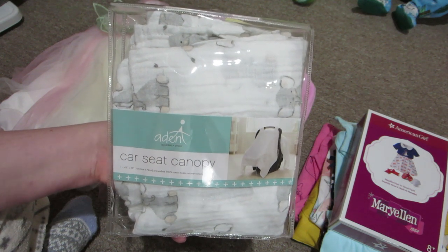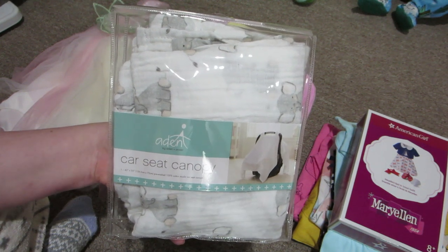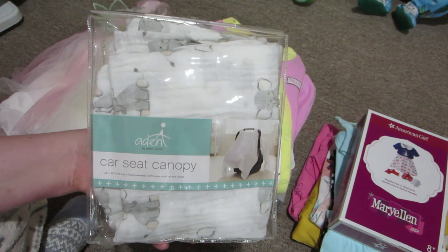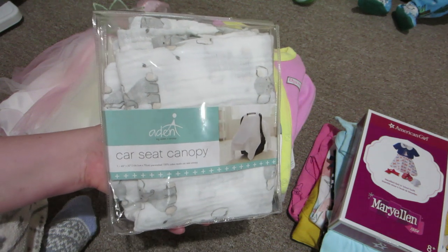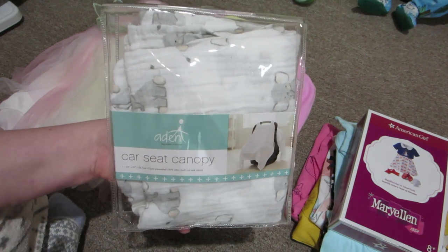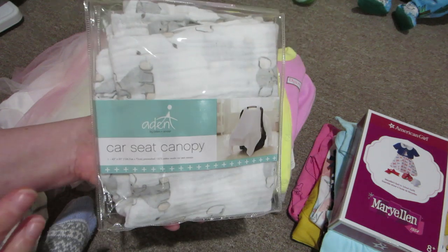I'm planning to get rid of my purple car seat canopy plus the car seat cover. I've decided I'm going to get rid of it as well as the car seat that it's currently on and just go down to having the one car seat, so that I don't have to keep my extra car seat in storage and keep pulling it out when I want to take it to the mall. So I thought it would be cool to have two different lightweight car seat canopies that I can alternate between the two.